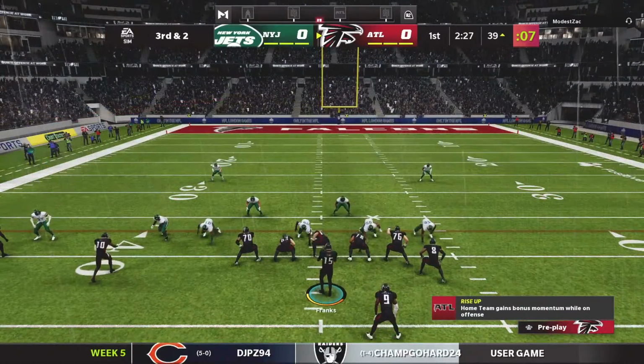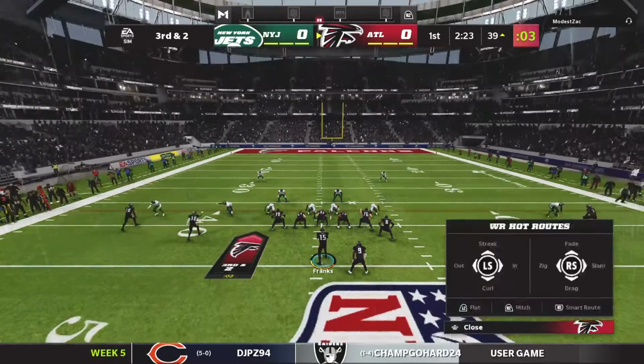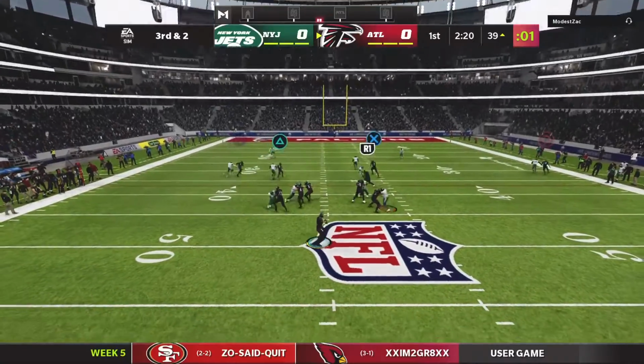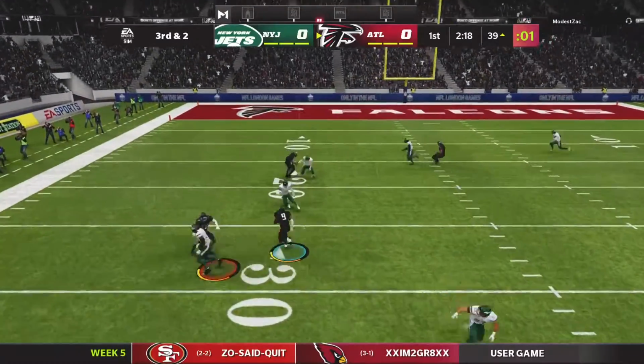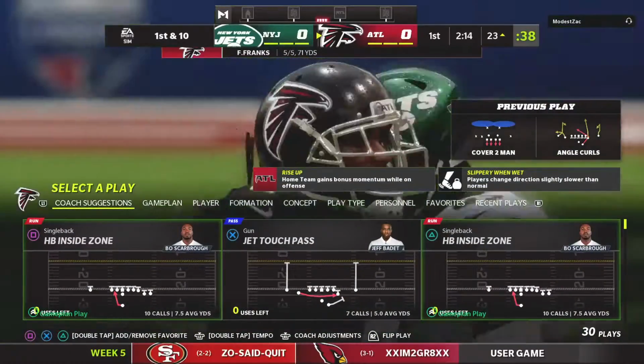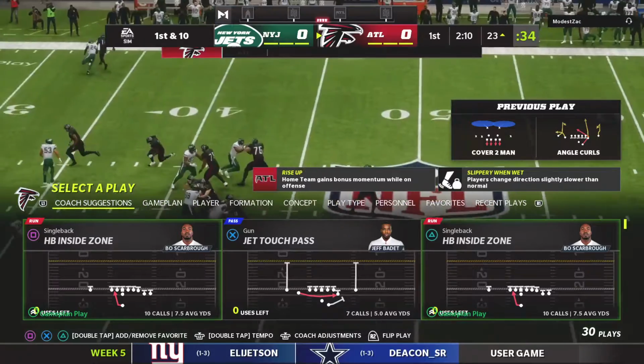So 3rd and 2. This is quite possibly 4-down territory, though, if they're stopped. They just do get the play off as he'll look to throw. And a quick throw here, that's complete. And he is going to have a Falcons first down as they're able to get the 3rd down conversion.